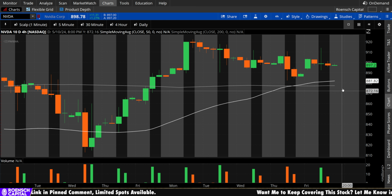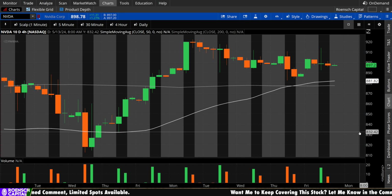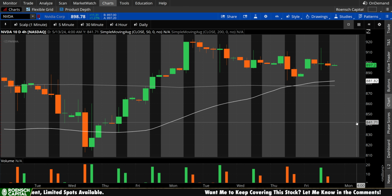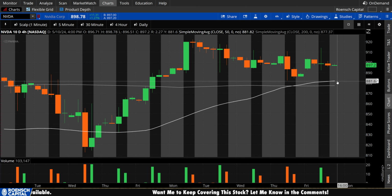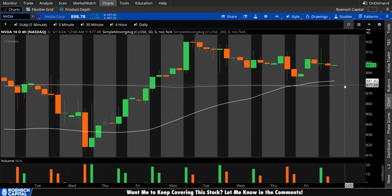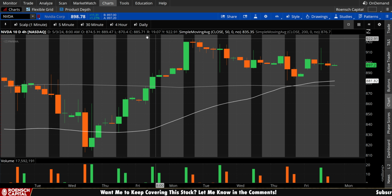Rip down through high volume, retest on low volume, reject on higher volume. Bulls, really simple. Any downside test of the 50 period on the 4-hour chart, we want to see that hold as support, bouncing on as much volume as possible.